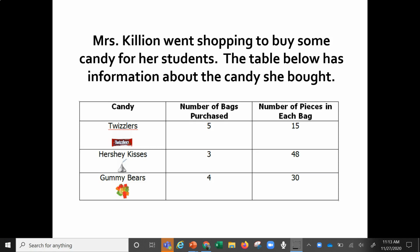This problem says Miss Killian went shopping to buy some candy for her students, and the table below has information about the candy. We're going to refer to this table for the next few problems. She bought 5 bags of Twizzlers, and 15 pieces come in each bag. Hershey Kisses for you chocolate lovers: she bought 3 bags of those, and 48 come in each bag. And she also bought some gummy bears: 4 bags purchased, and there are 30 gummy bears in each bag. We're going to use all this information for the next problems.